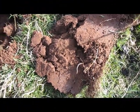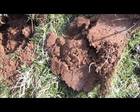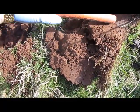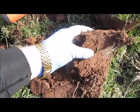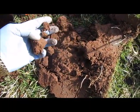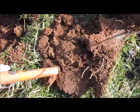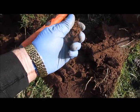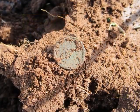Another signal here, this one coming up at 78 to 82, and it's in this slice here. Yep. Somewhere. Okay, this bit. And we have another button.